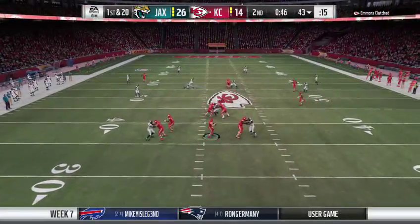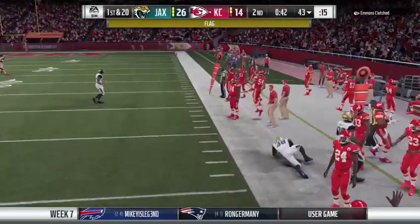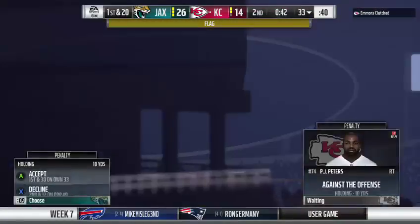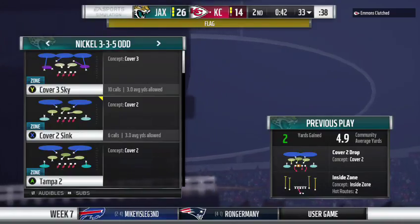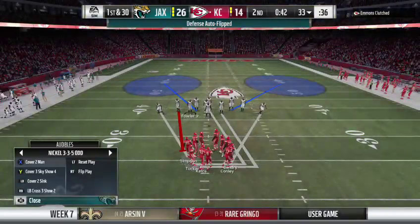Good. From the shotgun, he'll look to throw. And he's got his man out of the backfield. That's complete. So a decent gain, but all for naught on the penalty. It's too bad, isn't it? They were feeling pretty good about it. The only people celebrating, the guys who just gave up that play.